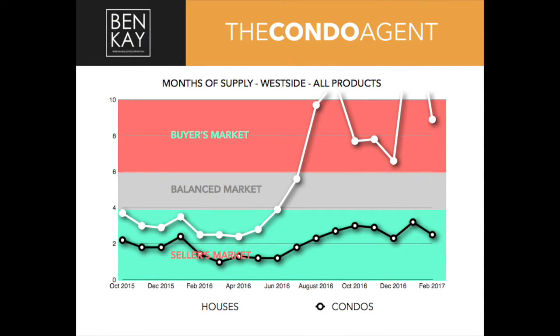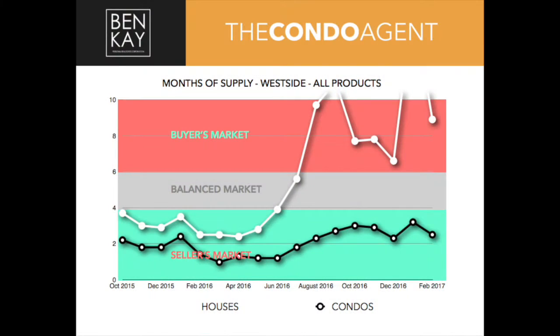Also, looking at the slide which we had last week as well, that line at the very top there, the white line showing you what detached homes are doing, so they are quite in the buyer's territory. But the black line down below, that's condos, and we can see that we're in a very strong seller's market for condos, so it is important to differentiate the different market segments.